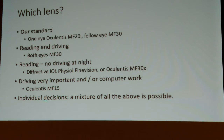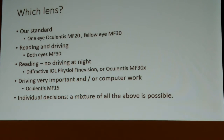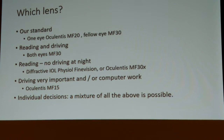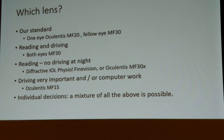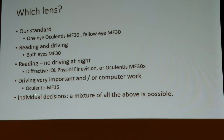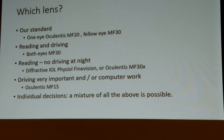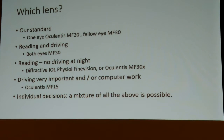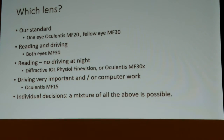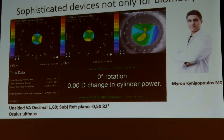So for a professional driver, for example, we don't want any dysphotopsia, because he probably can't drive anymore. But all mixers are possible, so this is just what we mostly use. We even did MF15 on one eye and then MF30 on the other eye. So we really use all the opportunities we have.